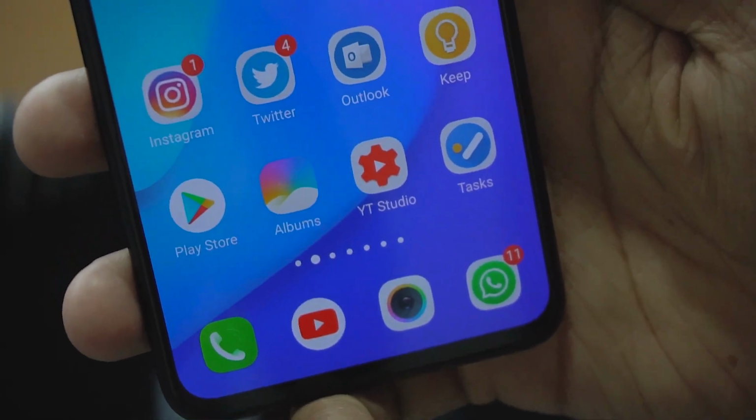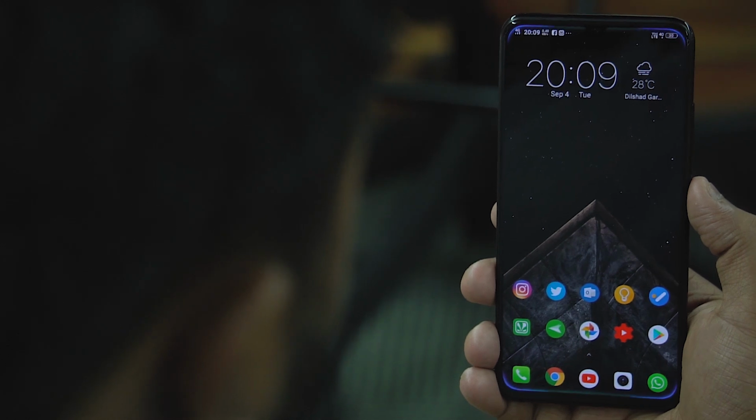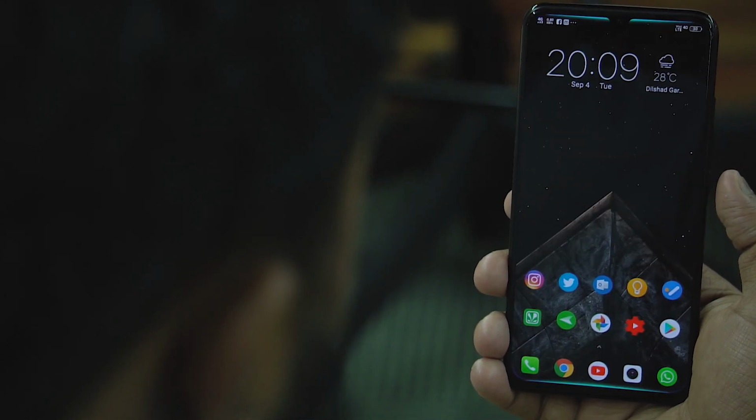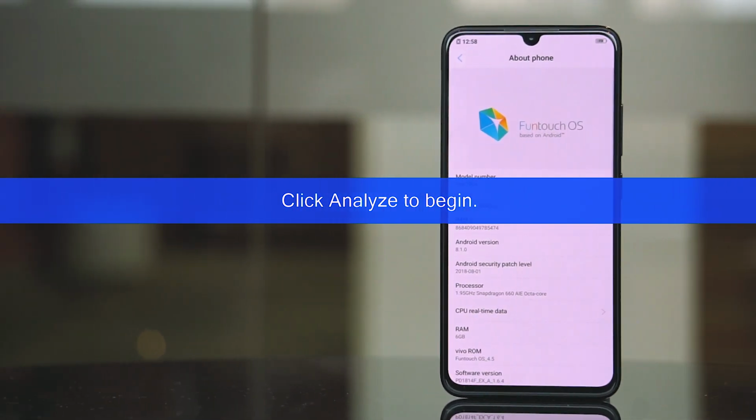There are also these tiny visual tweaks, like when you unlock, there are these colorful stripes that run down the top and bottom of the screen, and it just looks magical, I must say. I'm not one to fall for gimmicky software, but yes, here I did.